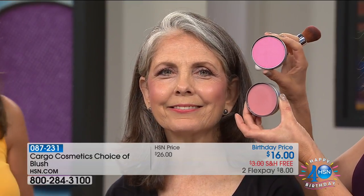If you're just not sure what color to go for, I would grab the Bali. I think it's the most universal. Absolutely. But I like the two colors.